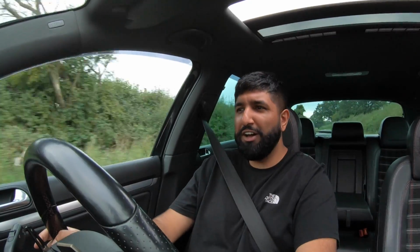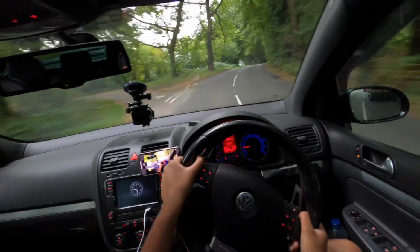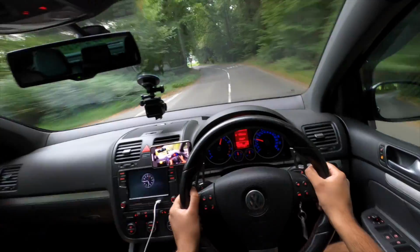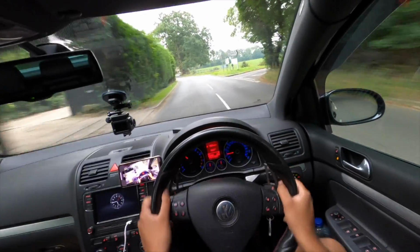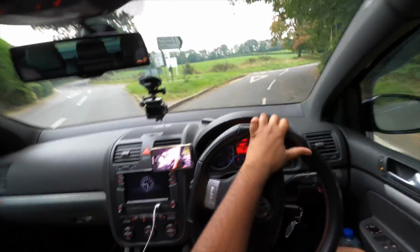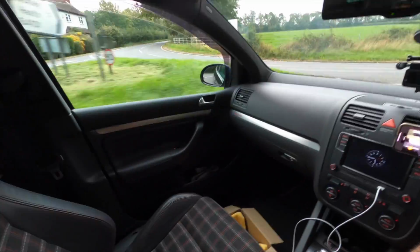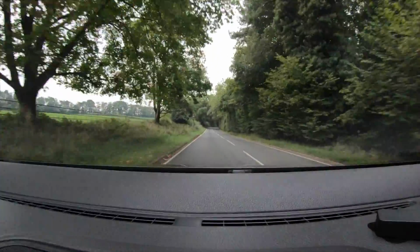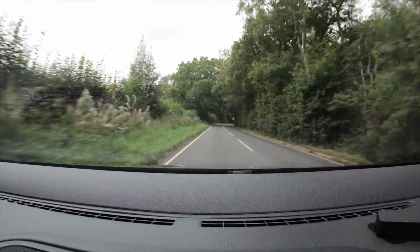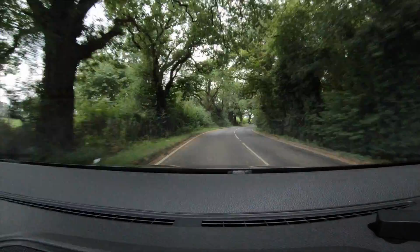It's like an old sort of rally car almost. I know I call everything a rally car, but look at that, no traction noise. It just grips, man. Right, let's foot it out of here. Animal, absolute animal, man. It's just interesting what to do next with this car.